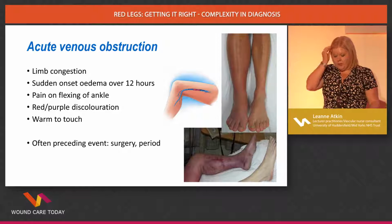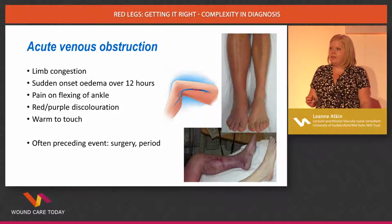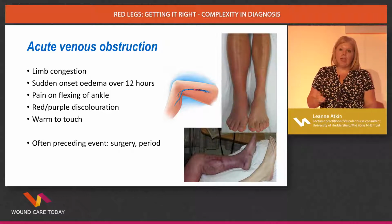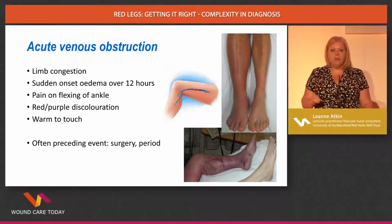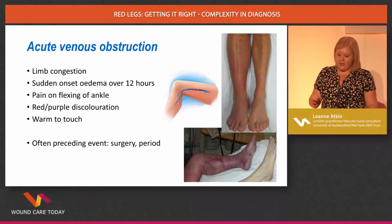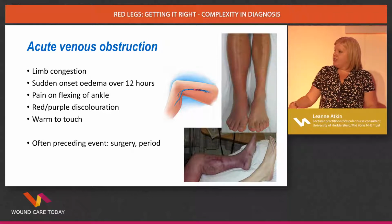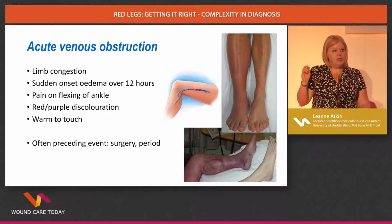And the final one is misdiagnosis, is acute venous obstruction, or DVT to me and you. We have so many patients, especially if they're in an inpatient ward. It's remarkable how many referrals we get as a vascular team for cellulitis when the patient is 5 days post-hip or knee replacement. And you are instantly asking, have you excluded a DVT in this patient? The limb will appear congested. There will be colour changes, but there will be an increase in pain when the patient flexes their foot, and this will be of sudden onset.